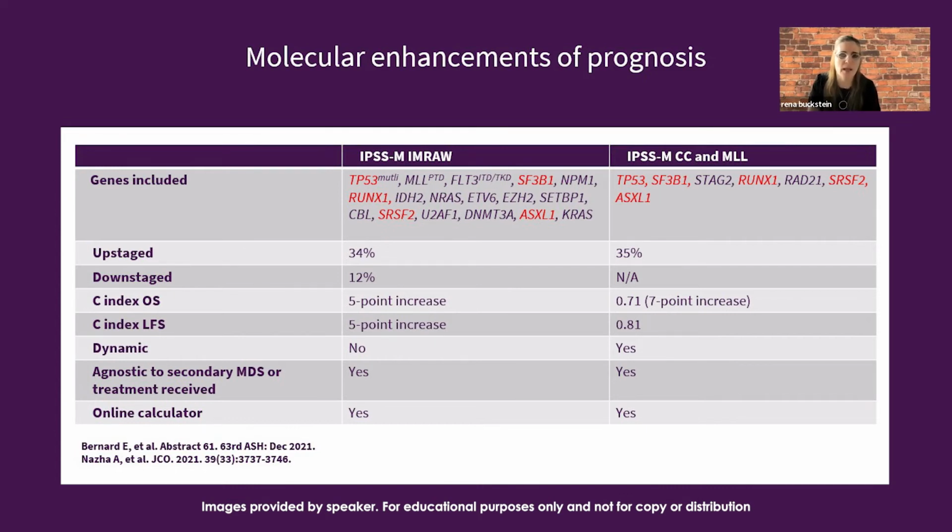One more thing, the IPSS-M is to be calculated at diagnosis, whereas the paper from the JCO from Aziz Nazha suggests that their prognostic score can be used dynamically. Although they don't really give us the data, they do say that they have proven it's valid dynamically. Both of these IPSS-Ms are agnostic to secondary MDS or the treatments received, and both will have an online calculator.